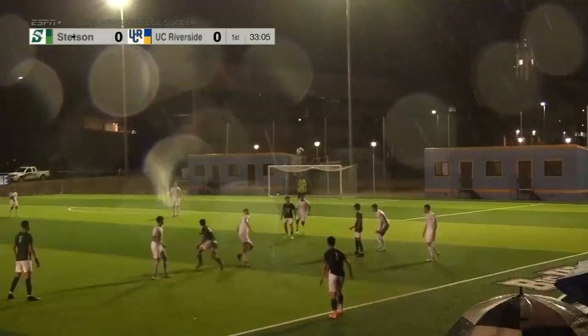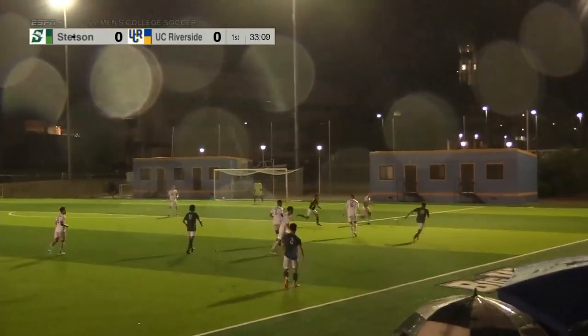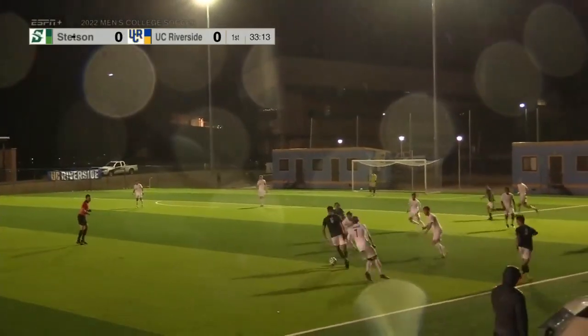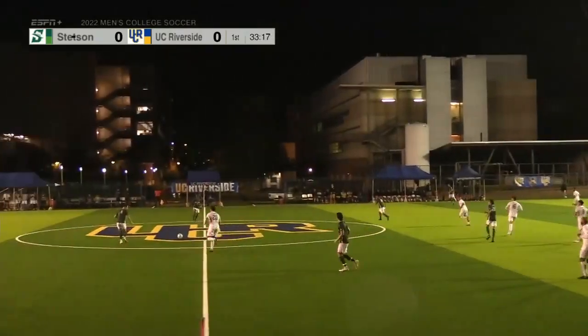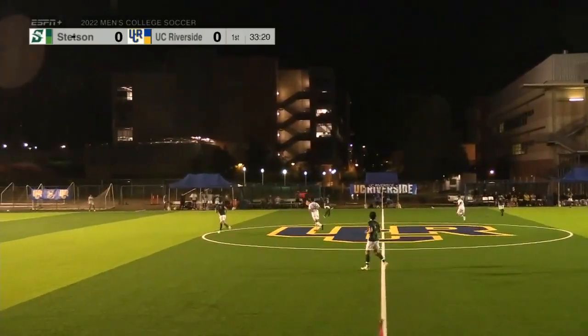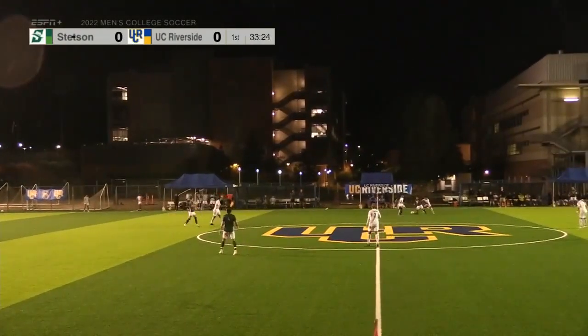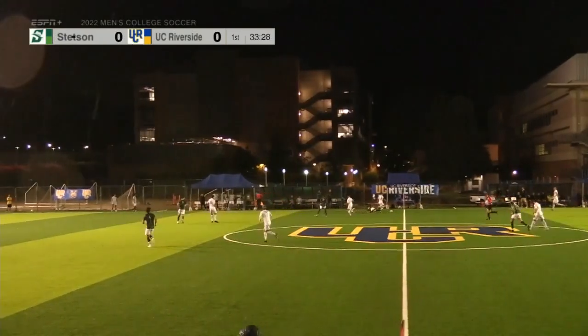Those are some hefty raindrops falling. It's almost raining sideways out there. But these guys are soccer players. Doesn't faze them any way, shape, or form. Probably actually pretty cool to play in the rain. Now if we could just do something about the heat and humidity.